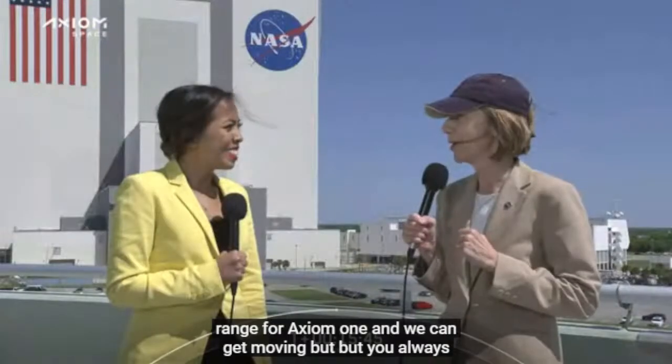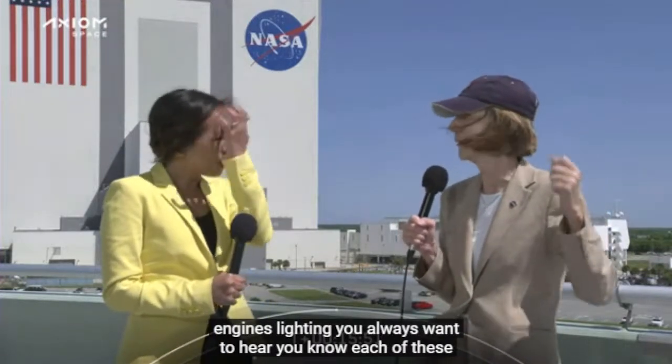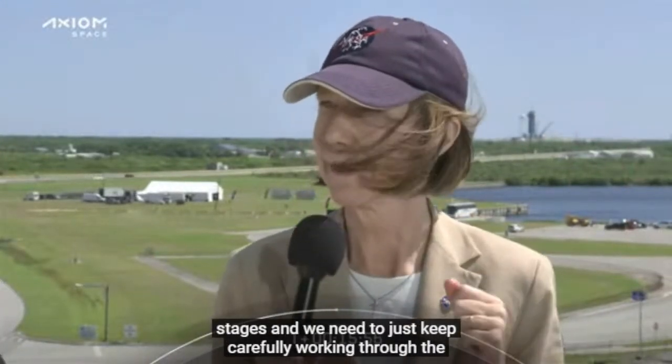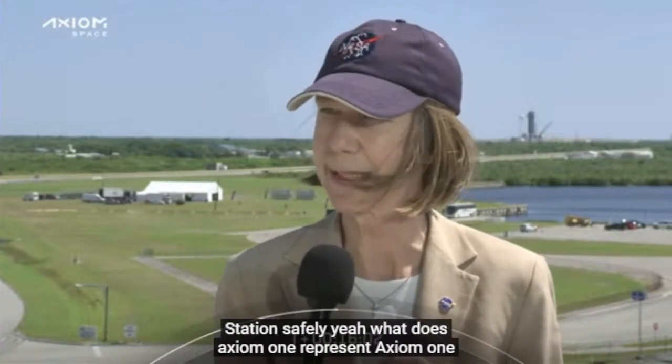But you always want to hear the engine cut off. You always want to hear that second stage engine lighting. You always want to hear each of these stages, and we need to just keep carefully working through the different steps to get that crew to the International Space Station safely.